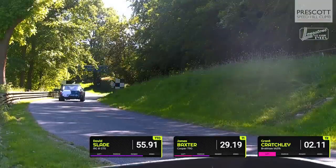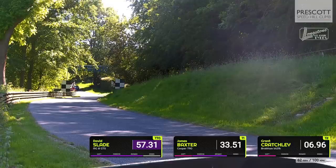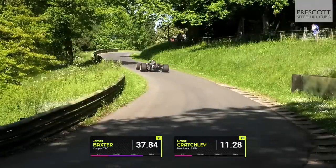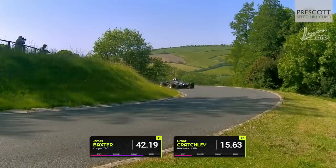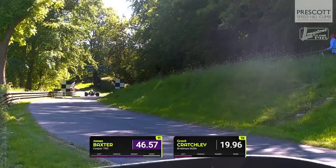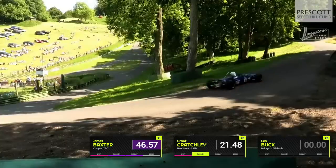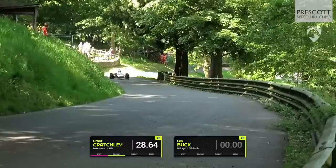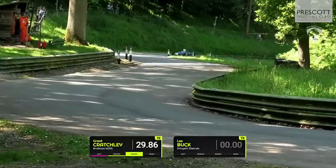David Slade nearing the finish in the MGB GTS, 57.31. Grant Cratchley on his way in the very beautiful little Brabham. And into the semicircle comes James Baxter in this huge Formula 5000 Cooper with its 5-litre Chevy engine. Here's Grant Cratchley rounding Pardon and heading into the S's.